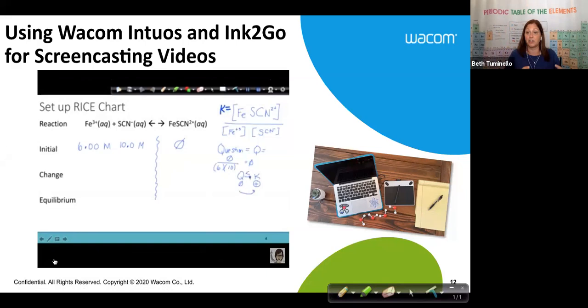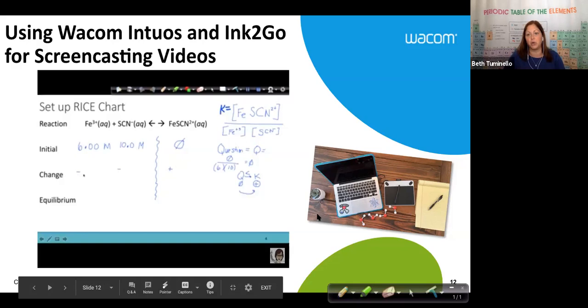whether you're doing it for flipped classroom, where you're teaching them something in a snippet for them to watch before they come to class, or whether you are doing hybrid learning or virtual remote learning, it is just so much more important for them to see the writing on the screen as opposed to the typing that comes up from PowerPoint or Google Slides or whatever program you're using there.